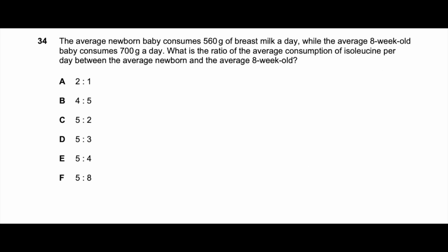8-week-old. Protein content of milk is 1% of 700 grams consumed. Protein content equals 0.01 times 700 equals 7 grams according to Table 1. There are 55 milligrams of isoleucine, ISO, per 1 gram of protein in breast milk. To find out how much isoleucine is in 7 grams, 8-week-old daily isoleucine intake equals 7 times 55 equals 385 milligrams. To calculate the ratio of daily isoleucine content, newborn to 8-week-old, 770 divided by 385 equals 2. Therefore, the ratio is 2 to 1.